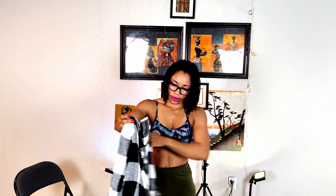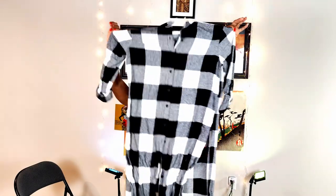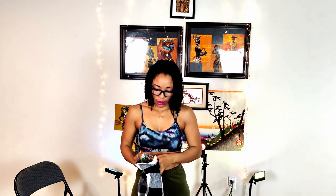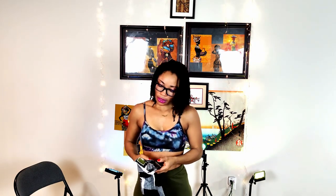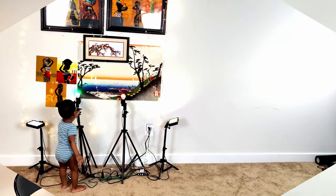Yeah, similar design. Beautiful. Why not? I bought two of the same design because I love it. It's just different colors. Let's see how much it cost me. $10.99.